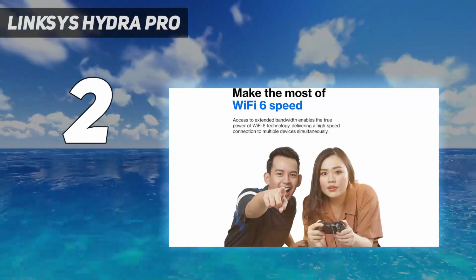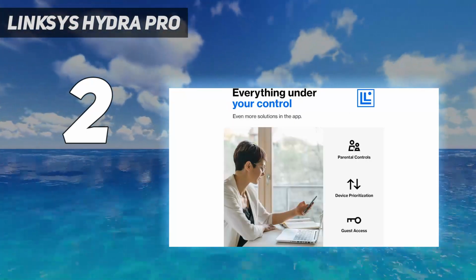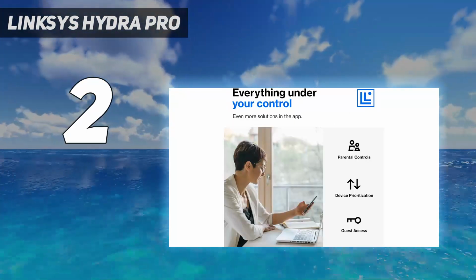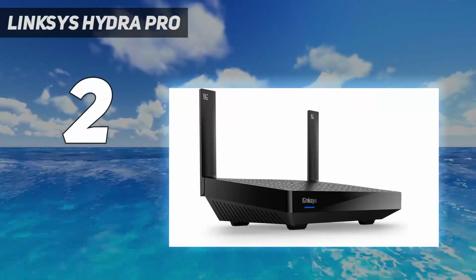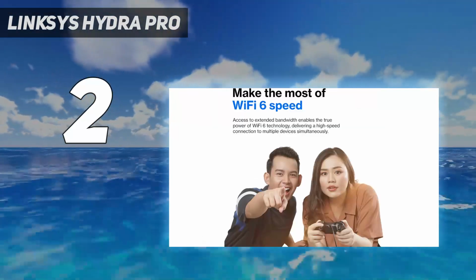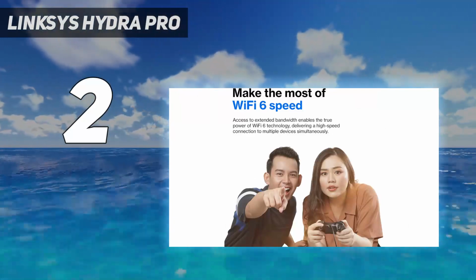The Hydra Pro 6 is a touch pricey as dual-band routers go, but the steady, consistent performance makes it a standout. Try and catch it on sale if you can, but if you just want a reliable, no-frills router that can keep up with gigabit speeds, look no further. Read our Linksys Hydra Pro 6 review. And number 1.